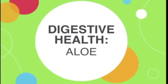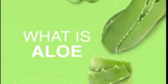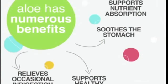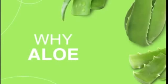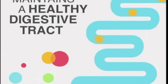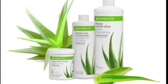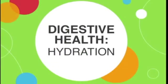At Herbalife, aloe also plays an important role in healthy digestion. But what exactly is it? You might already know that aloe is a flowering succulent plant. But aloe also relieves occasional indigestion, supports nutrient absorption, soothes the stomach, and supports healthy digestion. Consuming aloe helps maintain a healthy digestive tract. So other than an actual aloe plant, where else can you find it? In one of many of our Herbalife products, of course. Hydration is also a critical component of healthy digestion.